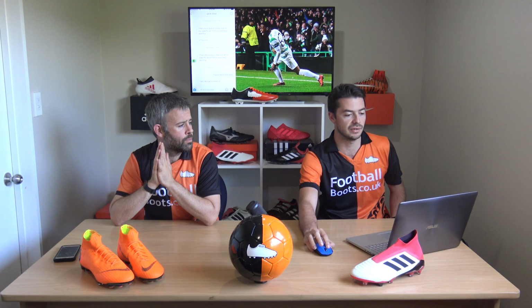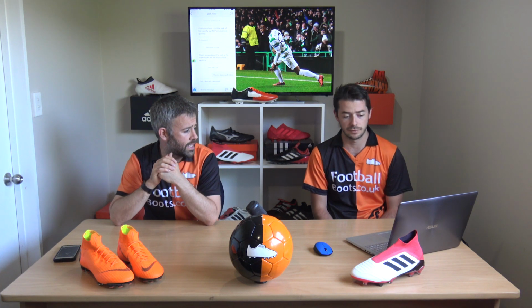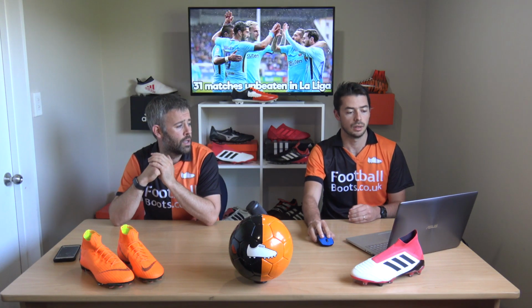Next one we see is, so who's this? This is Charlie Musonda. He has cut the collar on his Superflies. He's got a pair of fire ones there. So he hasn't moved into the Superfly 360s yet. He's gone for the cut collar, which he's preferring. Thank you very much to Jack Milne for sending that one in on Instagram. Lots of the rest of you guys are putting messages on Instagram as well. We can't mention everybody, but we do appreciate all of you sending them in.